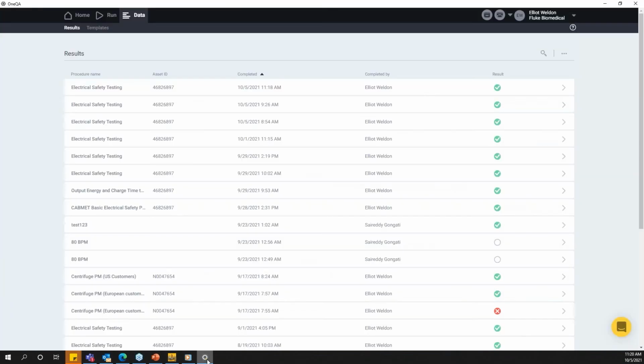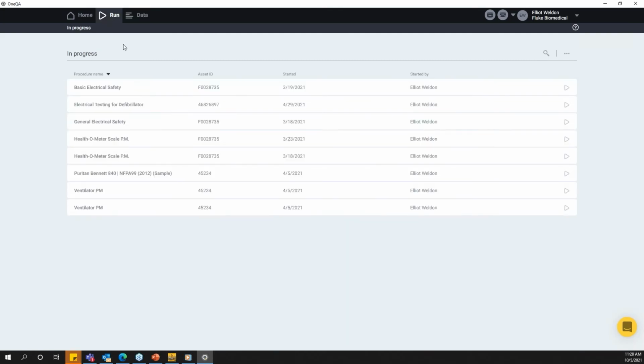And the last thing I would like to show about OneQA is, have you been a biomed? This is probably one of my more favorite features of OneQA. The run tab here, and what the run tab does is, as a biomed, a lot of times you get interrupted because you have to wear multiple hats. So let's say a nurse calls you and says, hey, I need you to check out this blood pressure cuff in OR12. And while they called you, you were doing a PM on a scale.